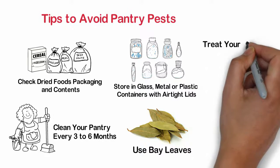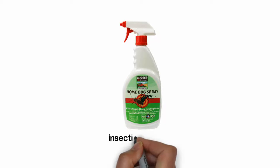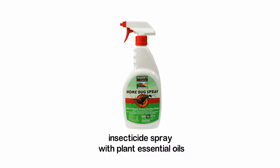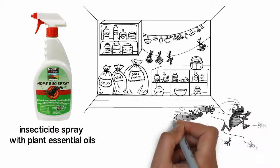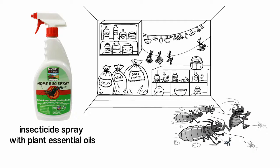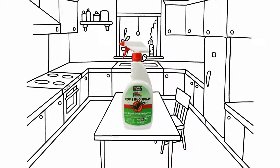Treat your home with a botanical, natural insecticide spray. Like bay leaves, other plants are effective at controlling bugs. Using an insecticide spray with plant essential oils will not only kill pests on contact, but also deter others from entering your home. Taking the time to pest-proof your pantry can help protect your kitchen and your home from troublesome pests.